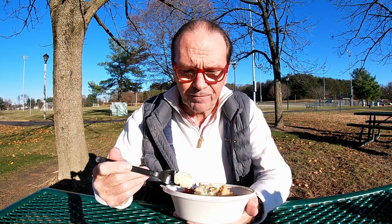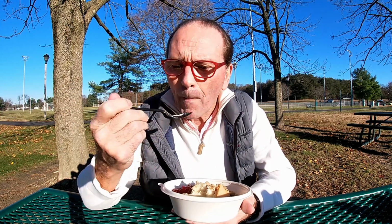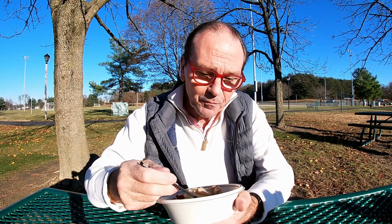I mean, I would serve these potatoes to guests. They're really beautifully buttery, really good stuff. I'm loving it. That's really good. Now for the stuffing, gravy down near the side.